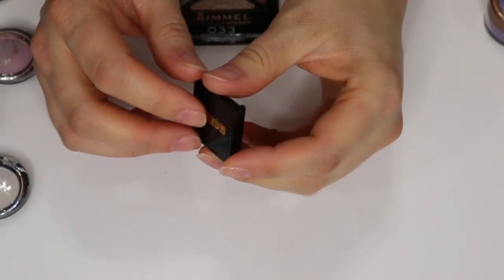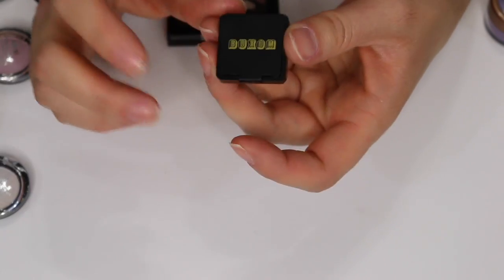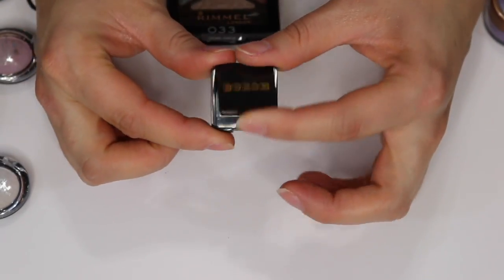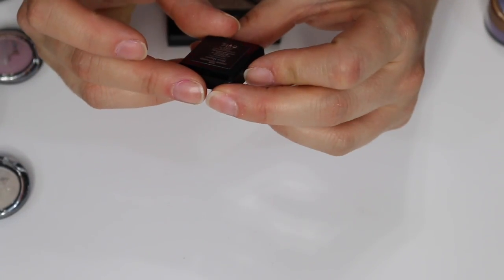So in this video, I mostly have drugstore eyeshadows that I'm decluttering, except for the Bare Minerals ones. This is a Buxom shadow. This is also not drugstore, obviously, but it's a little sample, and I already have this color in a full size. This is Mink.